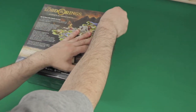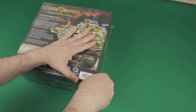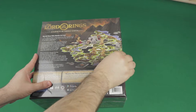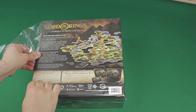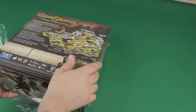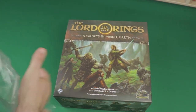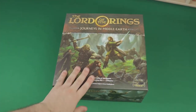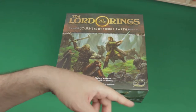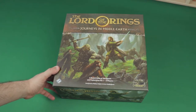This is another big box from FFG. The size, I think, is exactly the same as the Mansions of Madness game, which is a pretty big box, I gotta say. Again, not as heavy as it might have seemed. So there you go, the plastic is off. We have our cover here with what seems to be Aragorn and Legolas and Gimli fighting some orcs, I would say. Some Uruk-hai, actually, not orcs.